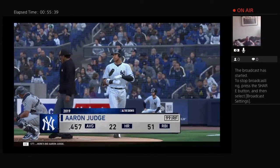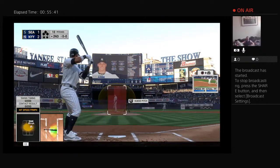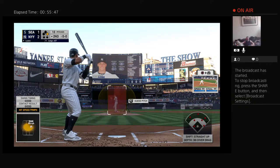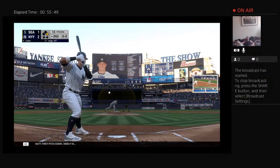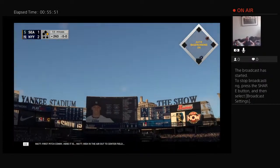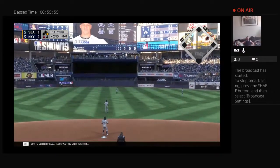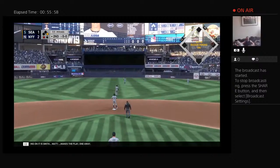Here's big Aaron Judge. First pitch coming. Here it is. High in the air out to center field. Waiting on it is Smith. Makes the play, one away.